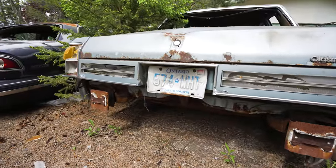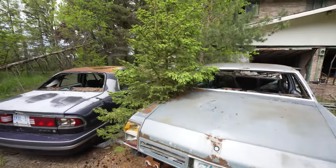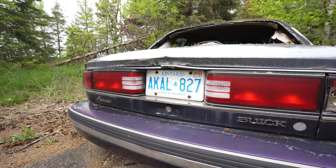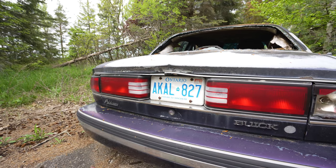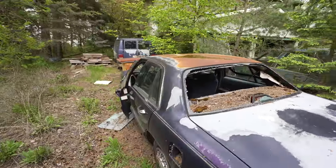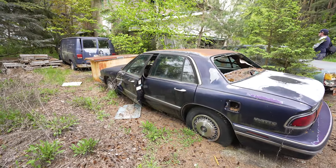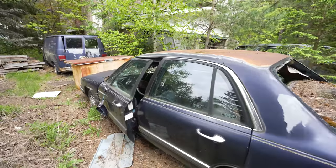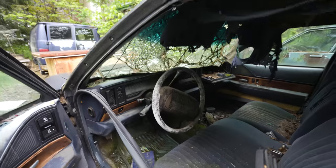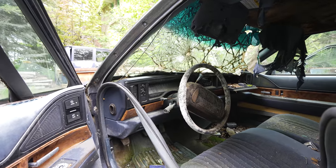So this car has been here since '95. That's what the plate tag says. But the LeSabre over here has been here since February '02, at least. So, very odd, for sure. Can't blame all this damage, obviously, on other people coming here. It's very possible that trees and other items like that have smashed up these cars over time.